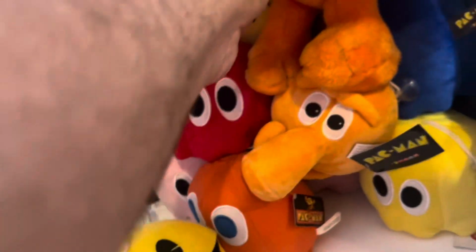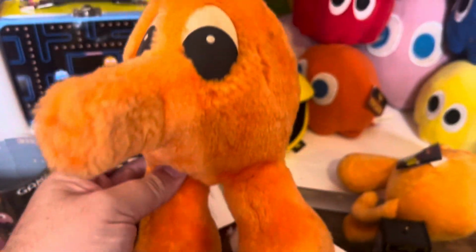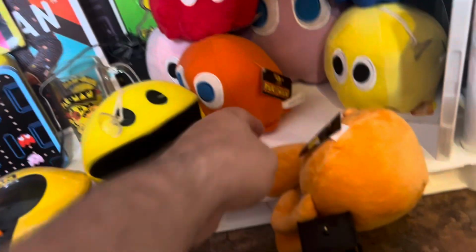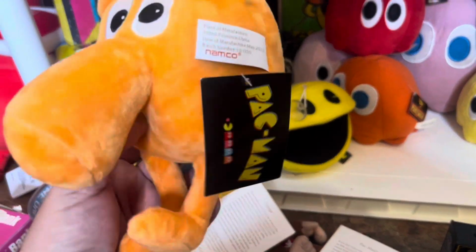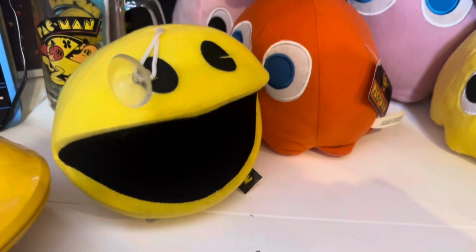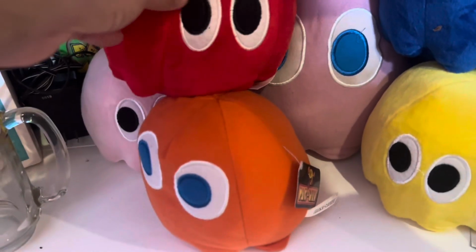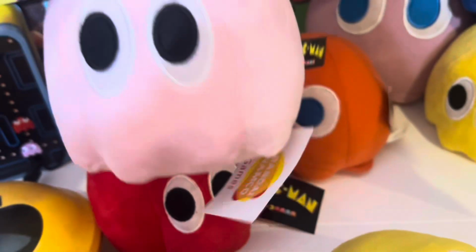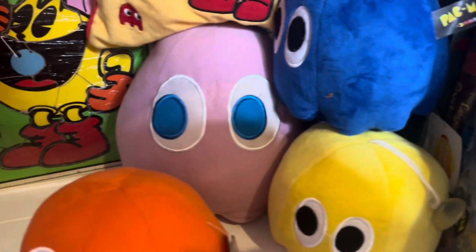And then next up we have this vintage Q*bert plush from 1983. He's pretty hard to find. He's worth $35. And then the newer Q*bert plush they just came out with the tag, he's worth about $15. Another little Pac-Man plush, he's worth about $15. And then all these cute little Pac-Man plush ghosts, they're all worth about $12 each. And we have 6 of these right here, so that's another $72 we can add to our total.